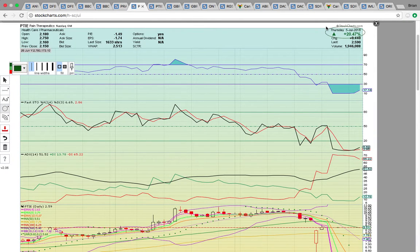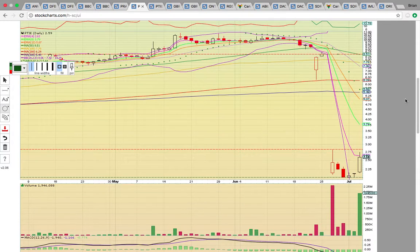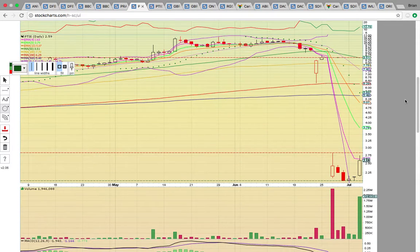Okay, let's look at PTIE here. Closed up 20% today. Nice, another dead cat bounce. It came down here and had the big drop, and then notice that there was a giant volume spike here. So this is looking like bounce players loading down here.